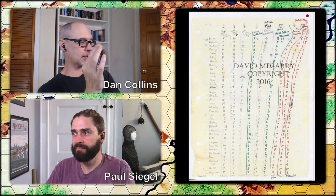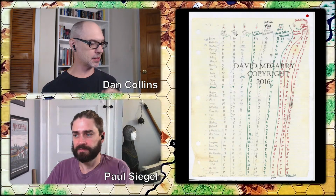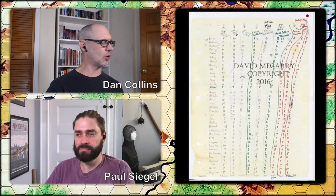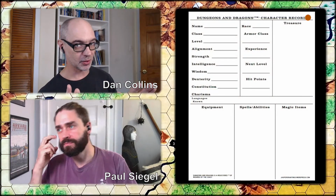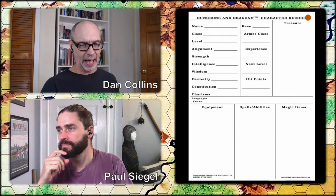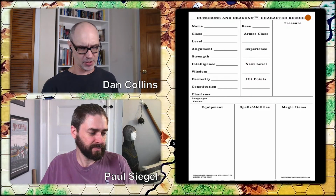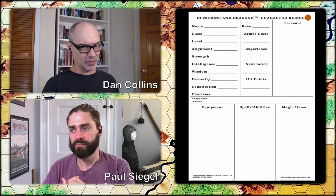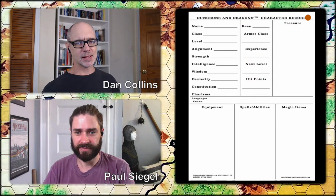So the earliest sheet that I've seen is a sheet published by TSR in 1976, and in my images, this has an orange dot on it. The top right's mostly white. There you go. So I believe you'd get this on just a pad. I don't think this product had a cover to it. You'd get a pad of these things, one page each. Again, 1976 here. Very minimalist, right? Super minimalist.